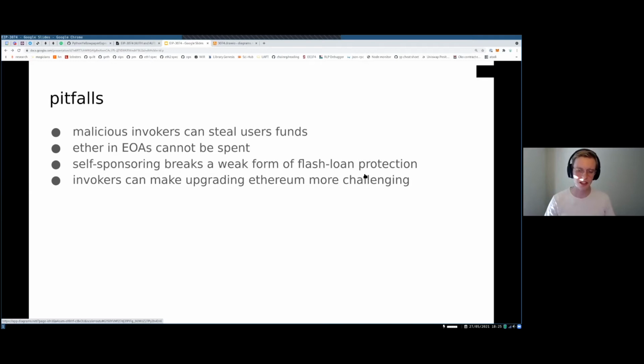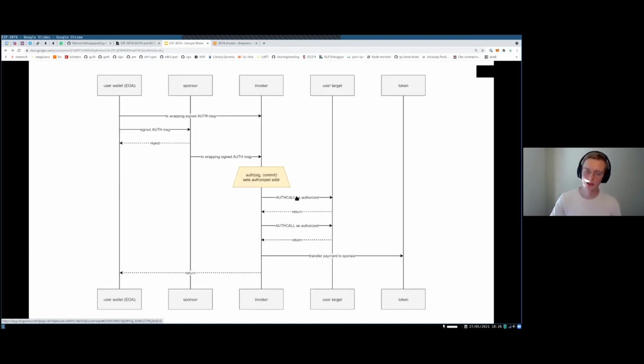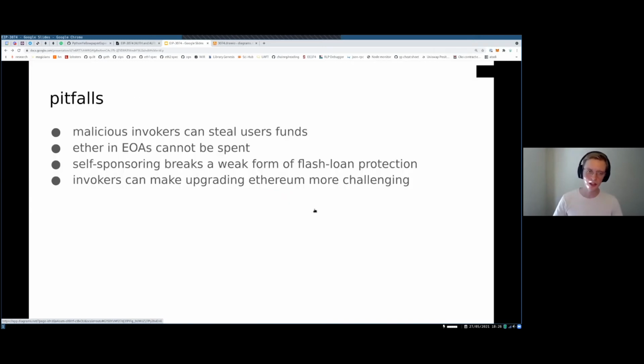The way that might happen is that if wallets allow anyone to sign 3074 auth messages without care or reason for which invoker it goes to, you could have some run-of-the-mill, latest and greatest token launch say you need to sign this message and then you'll be at the front of the queue or whatever. And if that happens, once you sign that transaction over to that bad invoker's address, it could maliciously create a bunch of auth calls based on the signature that may or may not have any relevance to what it's doing, and it can auth call out and send all of your tokens to some other address.